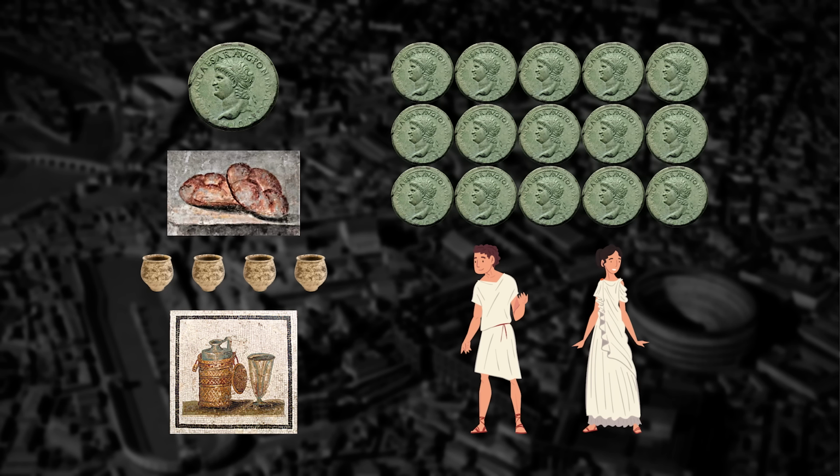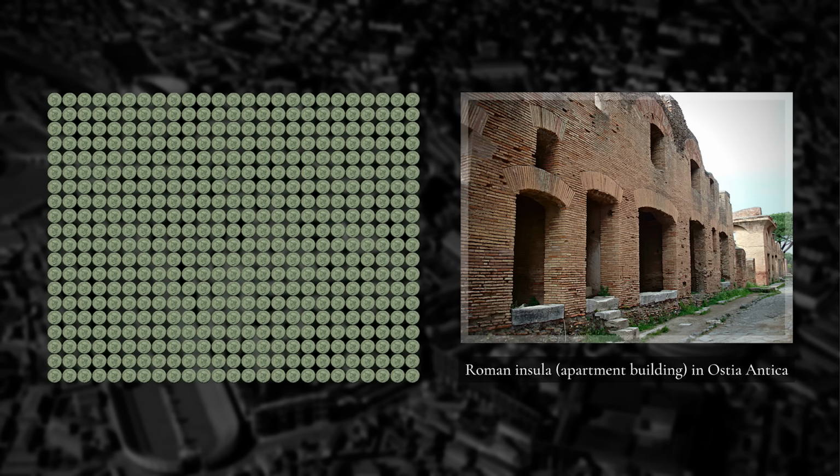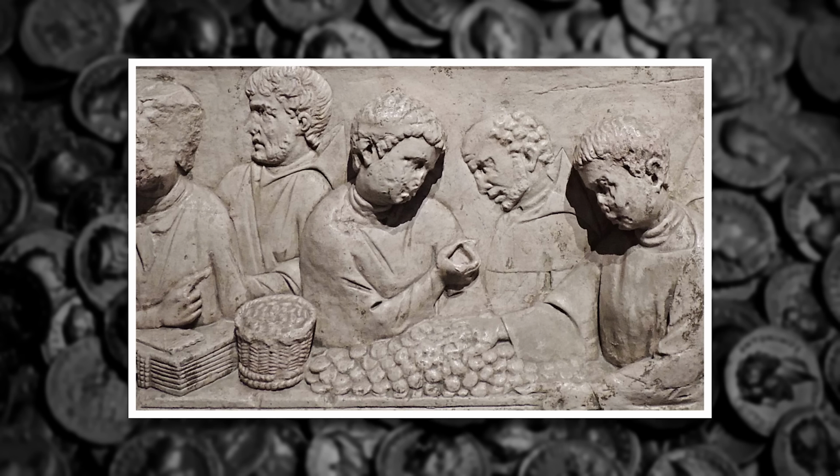A tunic cost about 15 sestertii, and rent for a decent apartment was probably between 300 and 500 sestertii each year. The average annual wage for an unskilled laborer was around 1,000 sestertii. A marble mausoleum along the Via Appia could easily cost 10 to 20,000 sestertii.